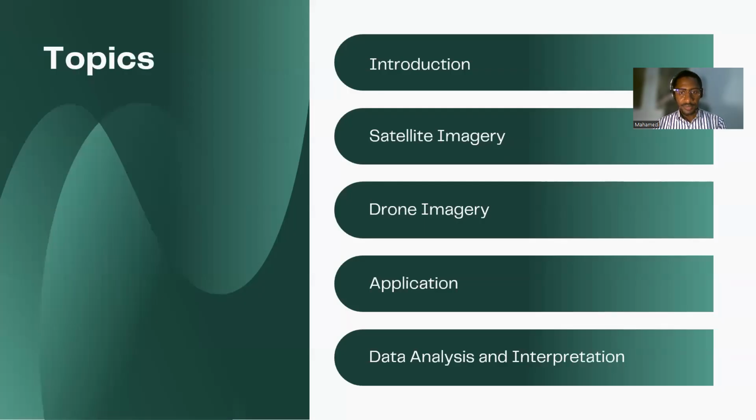So, in today's presentation, we'll explore how sensing technologies such as satellite imagery and aerial drones provide us with detailed and up-to-date information about crop health, growth patterns, and yield estimation. This insight empowers farmers to make informed decisions and take timely actions to enhance agricultural productivity.